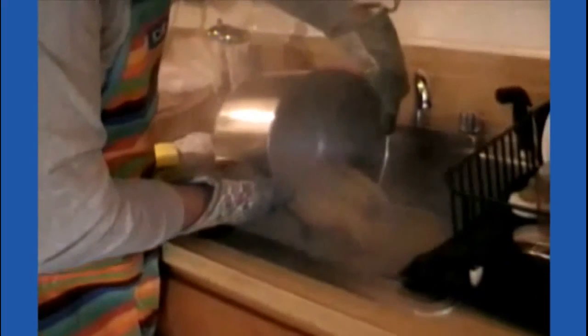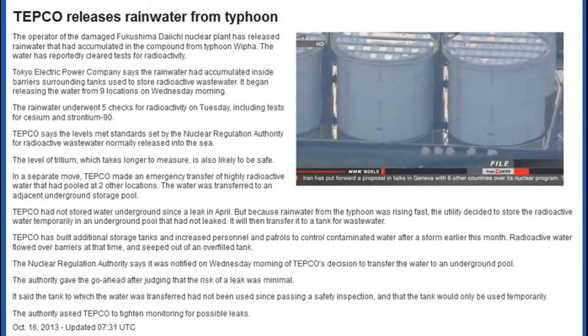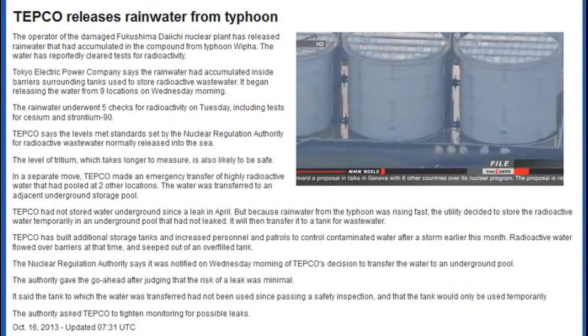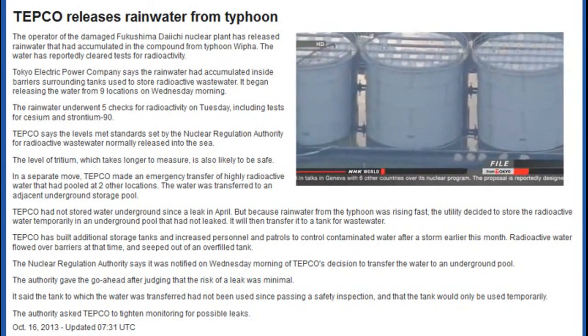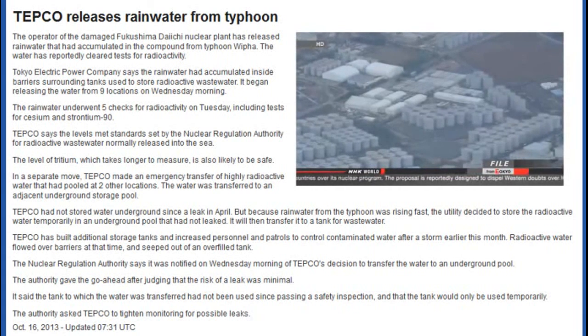So they let it flow out of the barriers from 9 locations. Workers made an emergency transfer of rainwater that had accumulated at 2 other locations because they suspected it was highly radioactive.